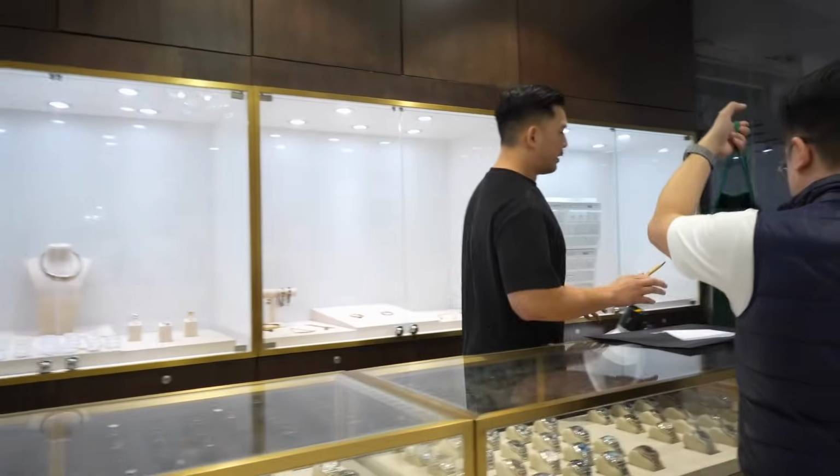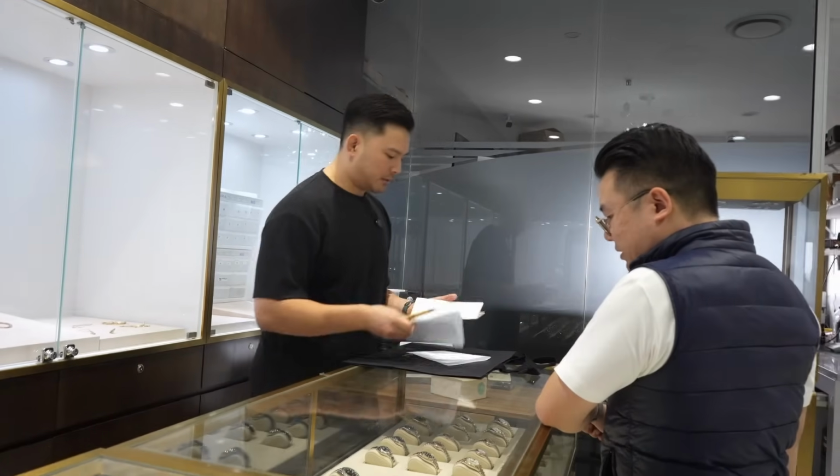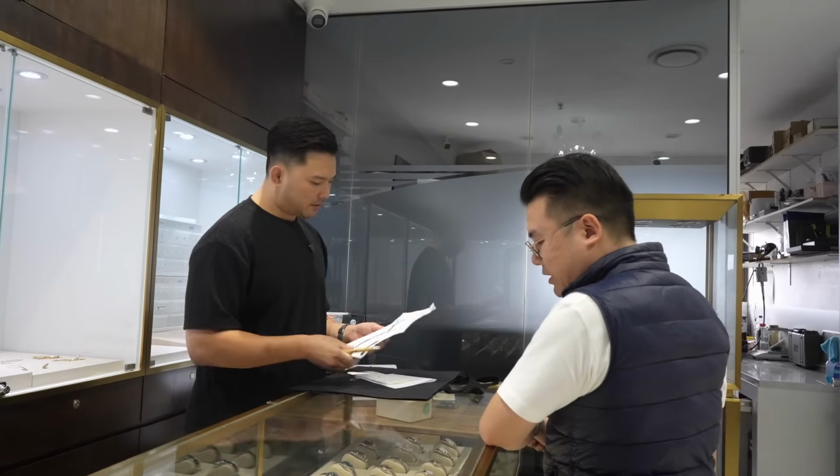The whole week we went without cabinetry last week. It was so terrible. It was bad, man. We didn't have anything. Everything was just a mess.